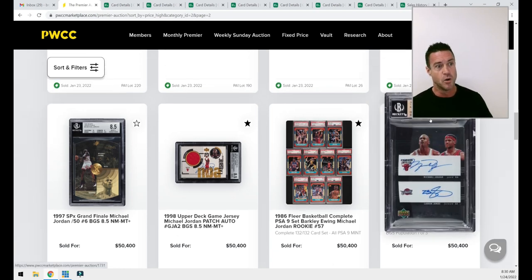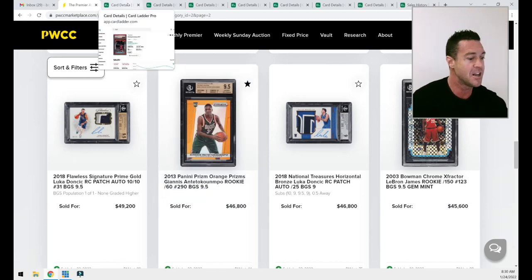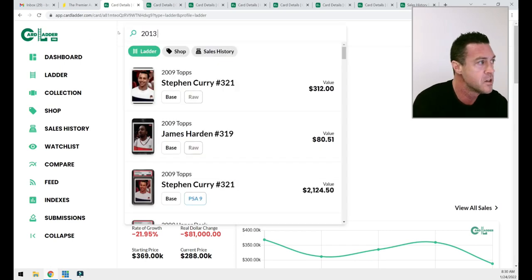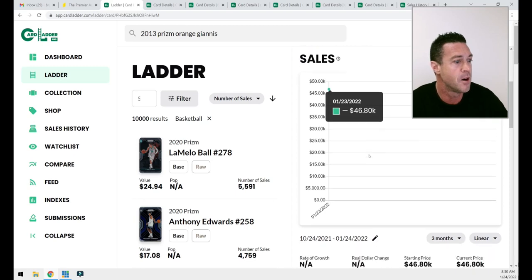Here's another really cool 1-2 clear cut on autograph. There's a lot of Jordan BGS 10s in this premier auction. The Giannis. So here's the Giannis Orange BGS 9.5. I do want to look this up as a Giannis collector, and I know a lot of you guys are Giannis collectors. Let's go Prism Orange. Let's type in Giannis since it's impossible to spell. Antetokounmpo. There it is.